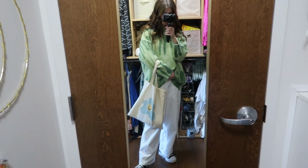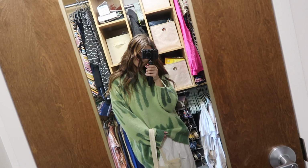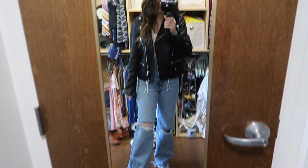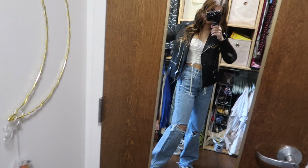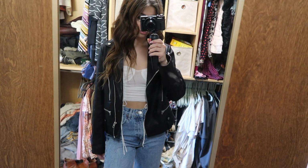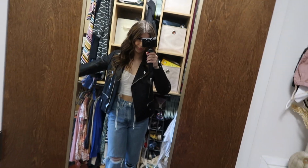For the next fit, I'm wearing this really cute green sweater from Hanu Hut, and then my little bag I got from Redbubble, as well as my white pants from American Eagle, and then the same Converse. And for the last outfit, I'm wearing the same jeans and top that I did for the second outfit, but I paired it with this motorcycle jacket from Topshop, and then the same Converse. I think this outfit would look really cute if I clipped my hair up with one of the claw clips. I just forgot to do it for this video.